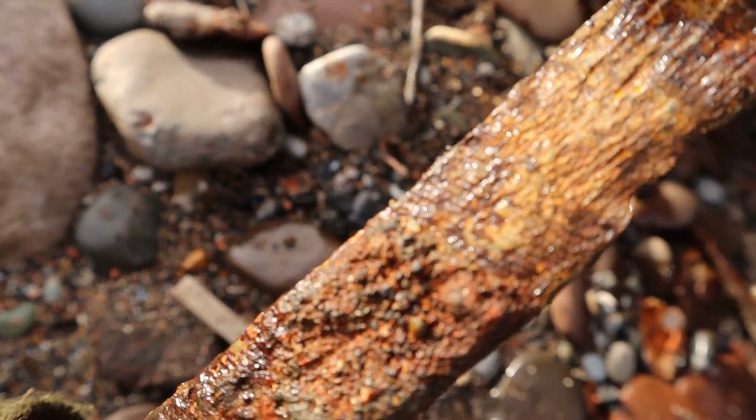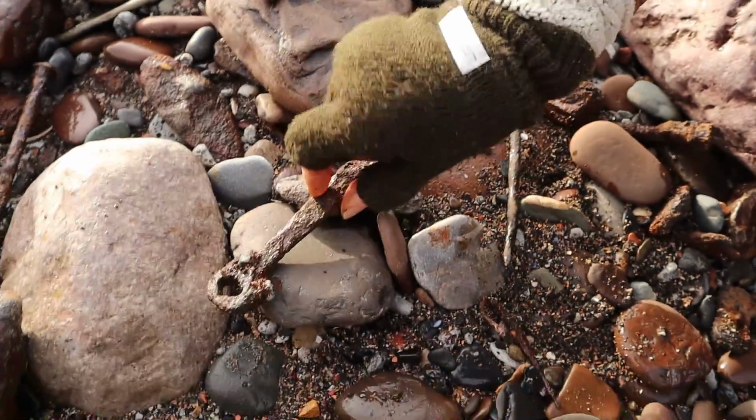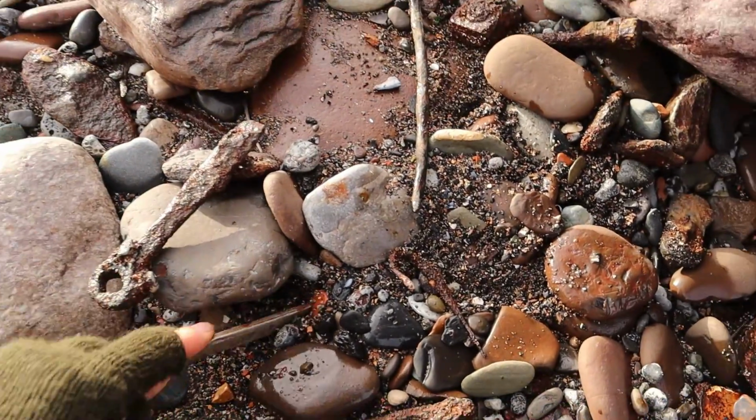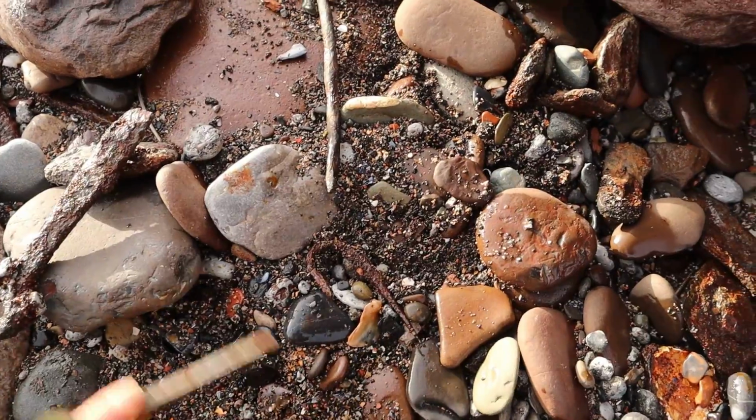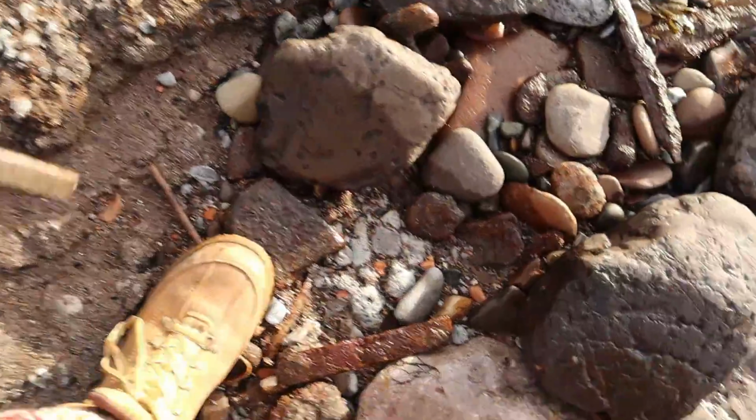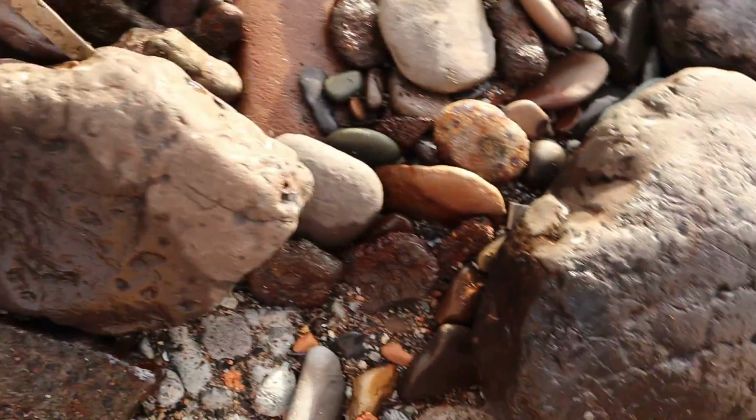This looks like a spanner. Well, there's all sorts here. Oh, what's that? There's a bit of aluminium. I've been looking at using it for scraping. So, Mum's found like three or four.